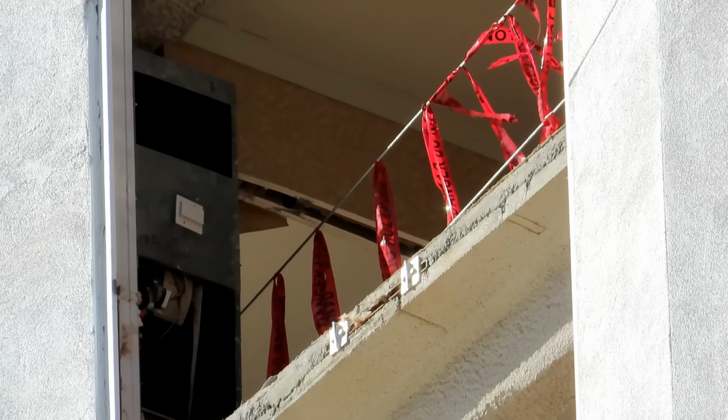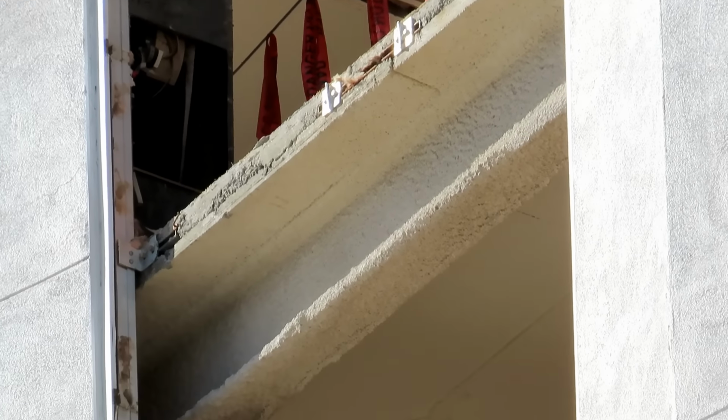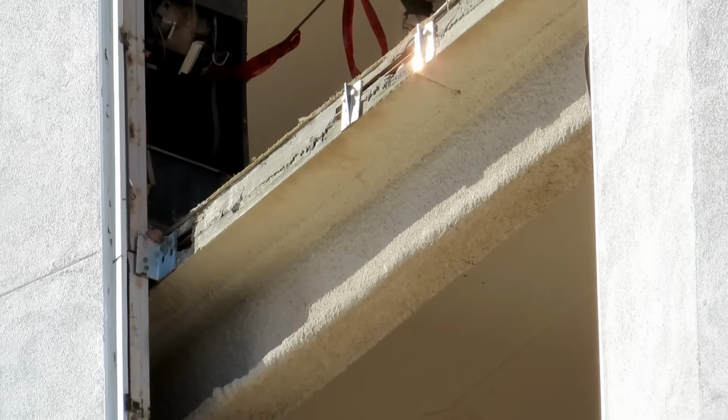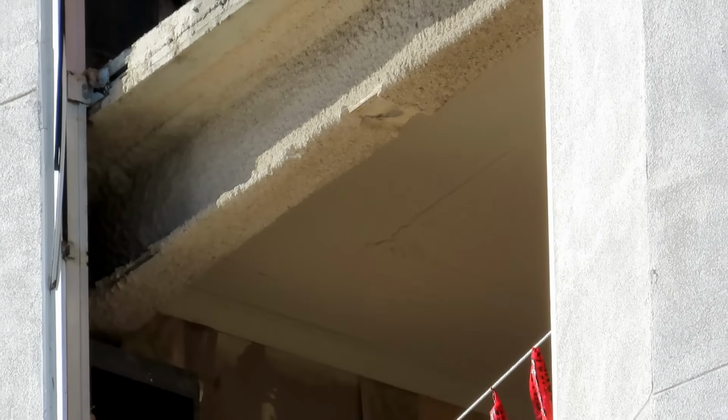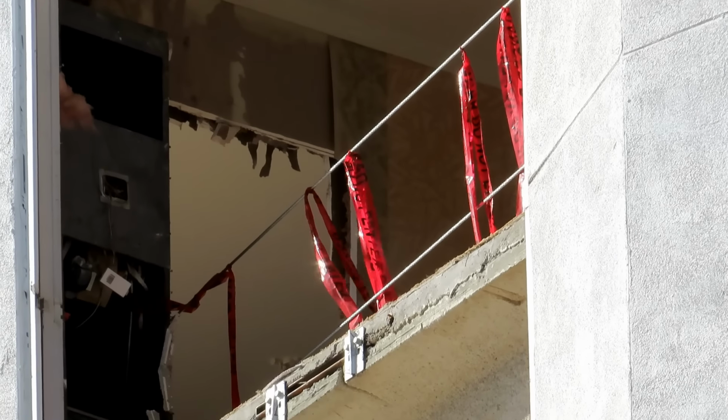I'll go to a different angle so we could see inside there better, but it is very bright behind me. My viewfinder, I can't really see on it too well.